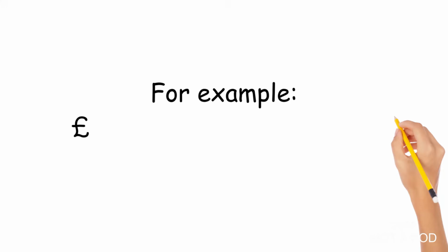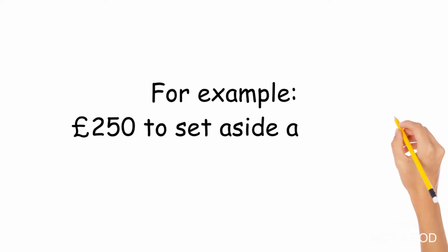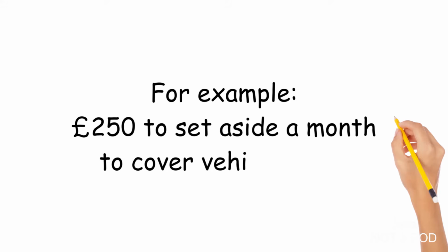So for example, £250 a month to lease or finance or set aside to cover costs for your vehicle. So the next one is utilities, another tricky one really. This is the use of water, electricity and gas. So this includes the running of your autoclave, when you wash your uniform in the washing machine. All these little bits do add up in costs, and this is money coming out of your pocket.